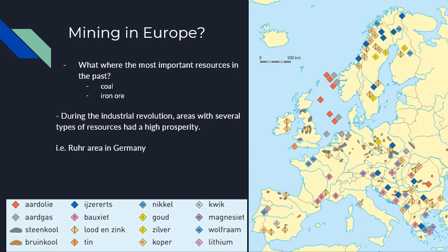Of course, the Industrial Revolution was actually based upon these mineral resources, and with these mineral resources available, the region where the coal was mined and the iron ore was made into metal had a high prosperity, because there was a lot of money engaged in the production and the transport of the material. And there were several regions in Europe which were important, like the Ruhrgebiet, which is in Germany, just across the border of the Netherlands. There was a lot of coal, and there still is, but of course these mines are closed as well, and there's a reason for that.